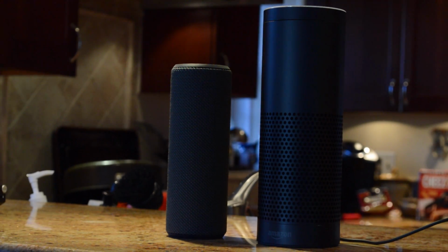So let's dive into the meat of this thing, which is, of course, the voice command. The Amazon Echo is meant to blend the speakerness with the voice command. But if you're looking for a good Bluetooth speaker, this is not it. In fact, the Ultimate Ears Boom actually has better sound quality for a lot less money.